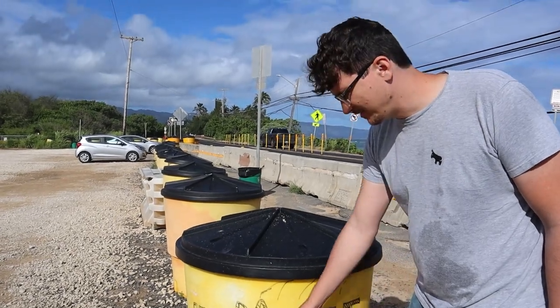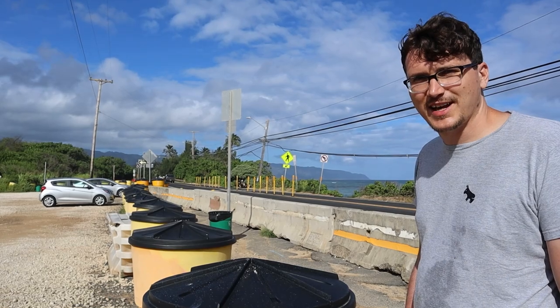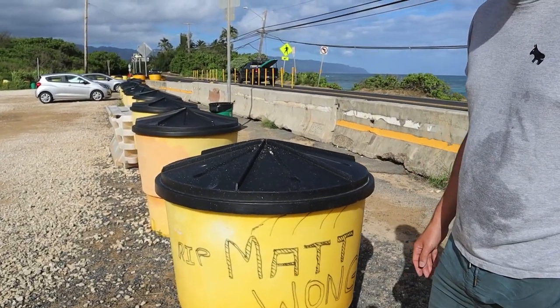Laughing, when we pulled in, we saw it said RIP Matt, and I said, oh, that's funny, I'm gonna get hurt here and die here. And I almost did hurt myself, so be careful.